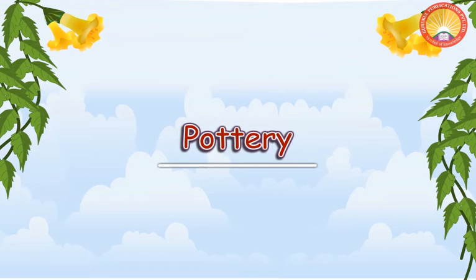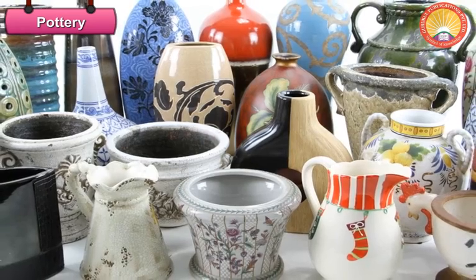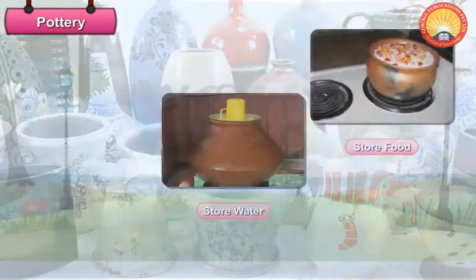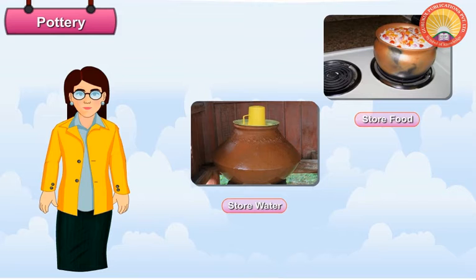Pottery. Pottery means making of containers and other objects from clay. People use pots to cook food, store food grains and water.